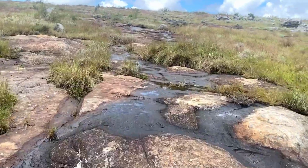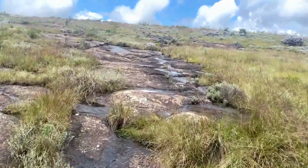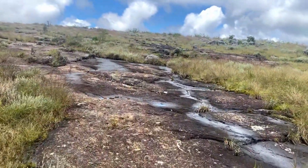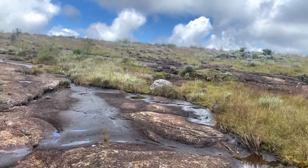It's been a lot of rain, as you can see. The rocks are quite wet. A whole lot of water and mud puddles all over the place. Awesomely green.